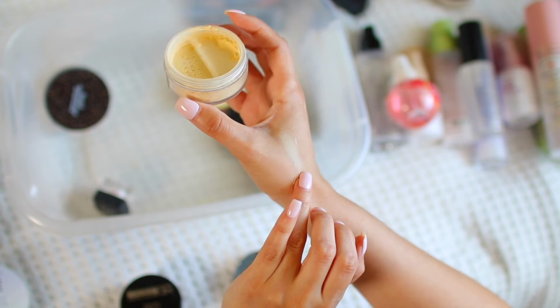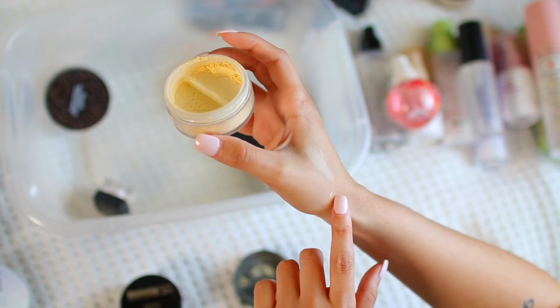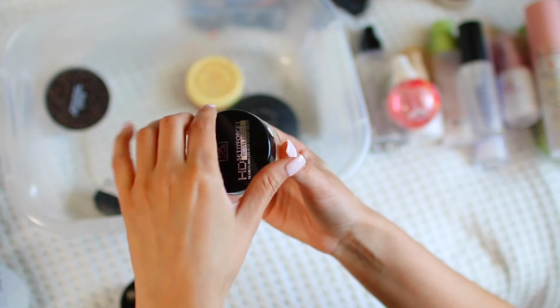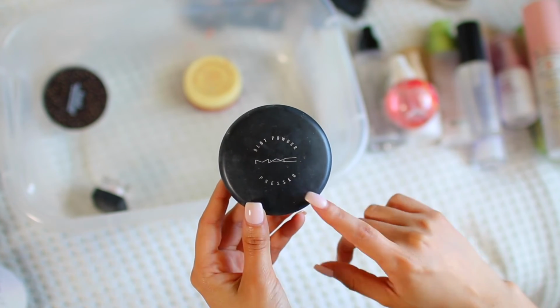So there's the banana one, and you can see it isn't a really heavy formula. It adds a little bit of like a yellow tint to the skin, but it doesn't look like theater makeup. So I am going to continue to hold on to both of these. This next one I am going to let go of, though I really did like it.